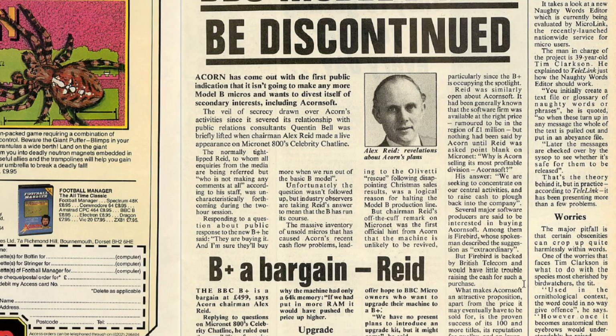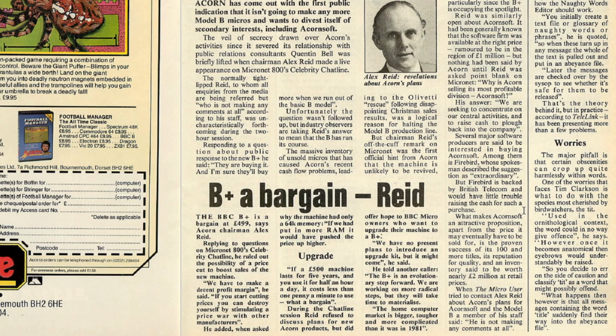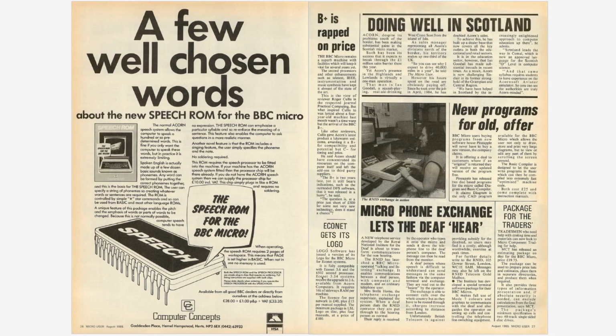Another news item on the same page features more quotes from Reid's appearance on that Micronet chat. He claimed the BBC B Plus is a bargain at £499, saying if a £500 machine lasts for 5 years and you use it for half an hour a day, it costs less than 1 penny a minute to use. What a bargain. Unfortunately, a news item a couple of pages on disputes that claim.